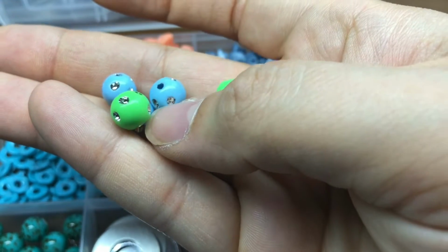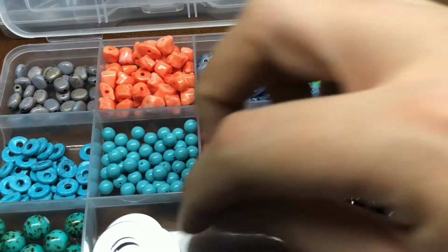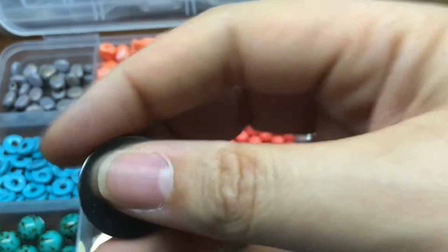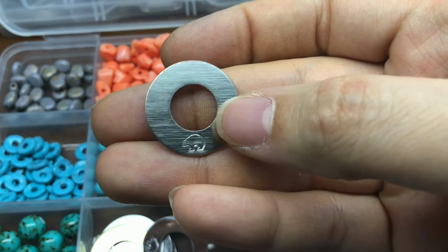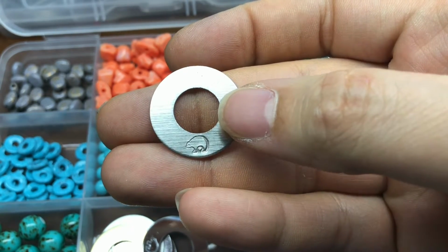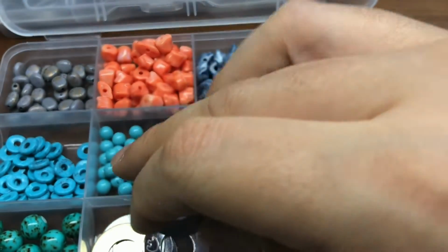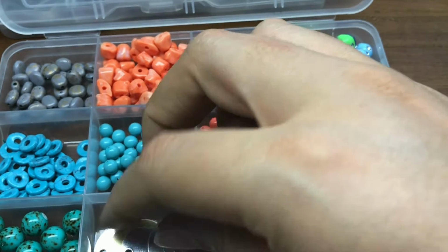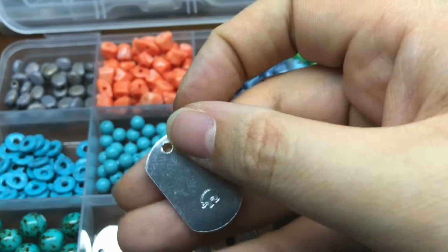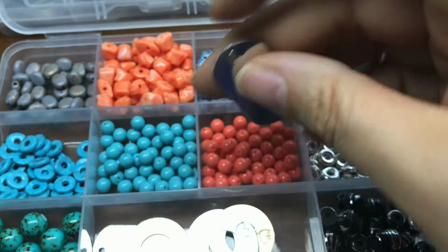These look like they have rhinestones, but they're actually just painted with silver. And then we have, oh, look, she stamped some washers with little bears. I think I have a bear stamp similar, but I can't remember. That's cool. Thank you so much, Lynn. You know I love my little Zuni bears. Oh, a gold one and a little dog tag. That's cool. And I could patina it to get it to show up a little bit better.